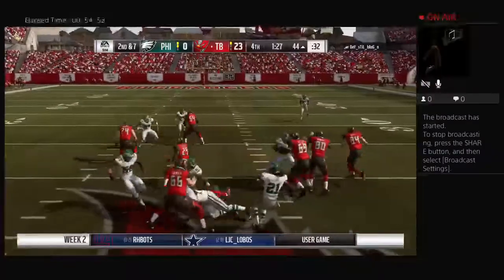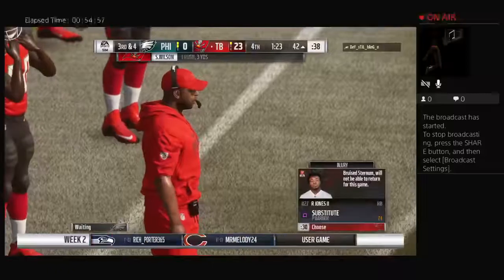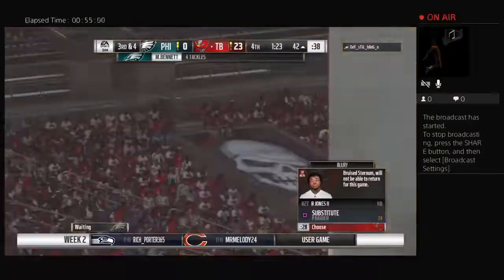And they'll try the ground game here with the running back. And he'll be brought down at about the 42. The tackle was made by Michael Bennett.